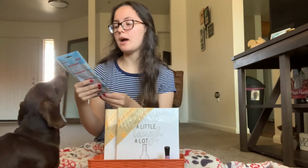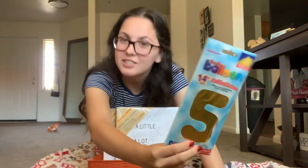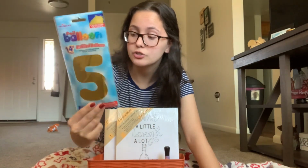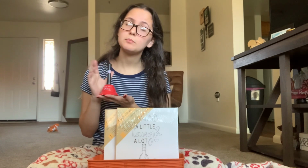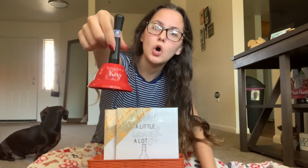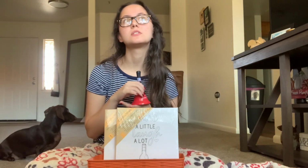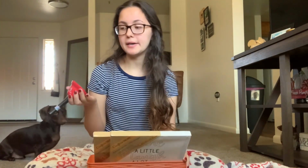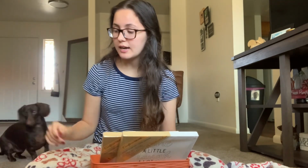I'm gonna blow this up. I love that you don't need helium. There's a little straw that comes in here, and it's 5 years, so just fitting. I know that these have been out for a long time, probably Valentine's Day. I found one of these a very long time ago on a keychain, a little tiny one. I wish I could have found that one. This one's a little gaudy, but it'll do. I just thought it was funny.